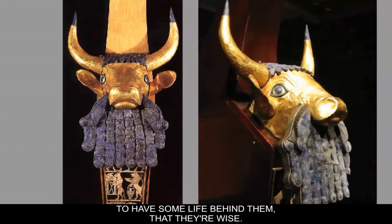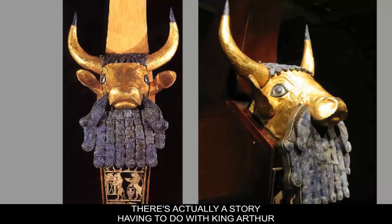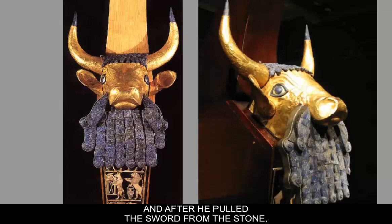There's actually a story having to do with King Arthur. And after he pulled the sword from the stone, one of his opponents mentions that he is a beardless youth.